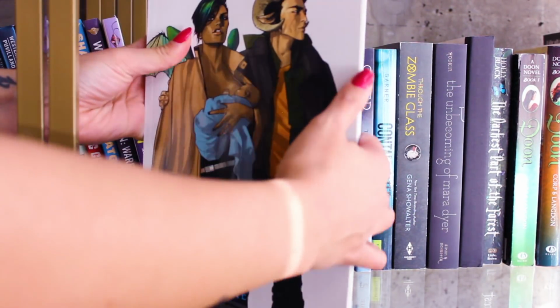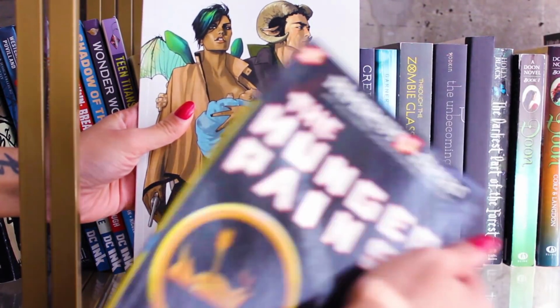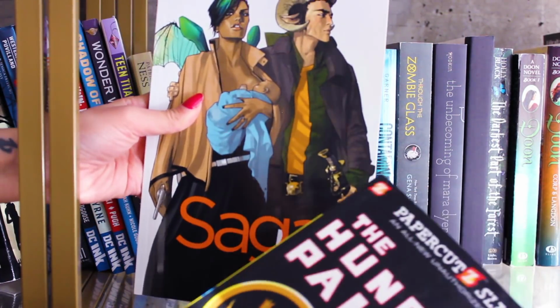So I have Saga, which is one that I really want to continue. I read the first book, or the first graphic novel, and it was insane. I did not expect the wildness that happened in this book, but yeah, Saga was fantastic.